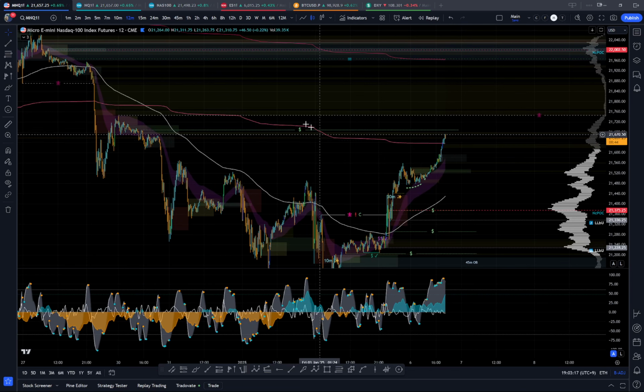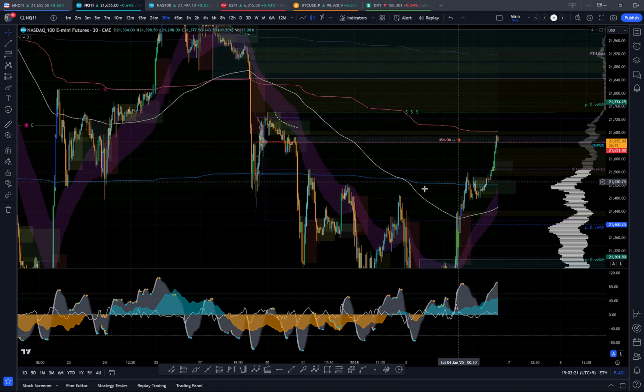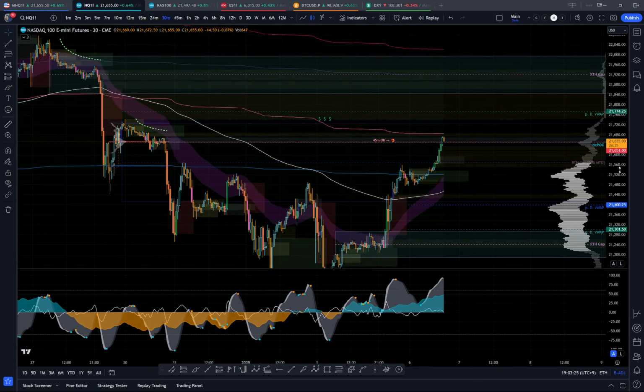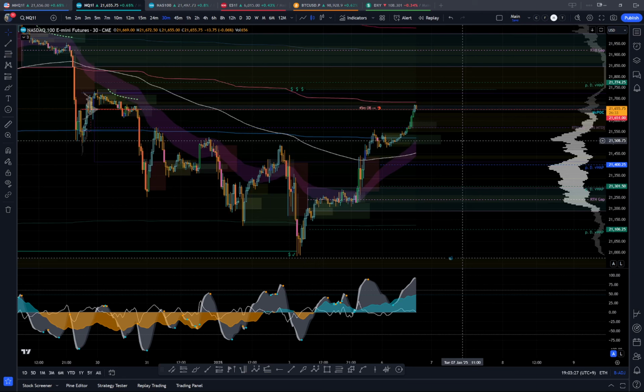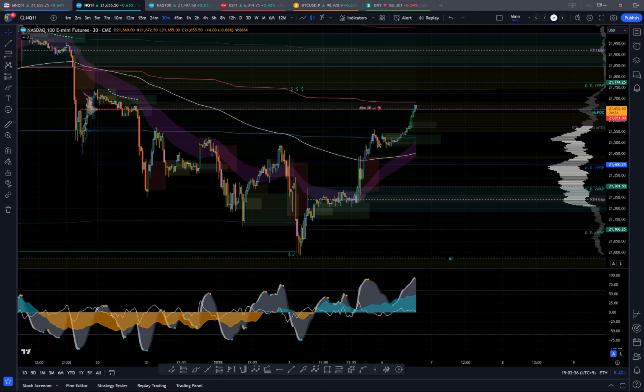I will post these charts in the server. This is the better one. I'll clean them up a small bit, post them in the server for you, and yeah, hopefully this helps. Hopefully this helps you with some kind of view on the market. Let's see what they do this week. Let's see if we can get some trades.